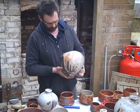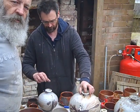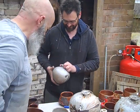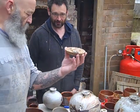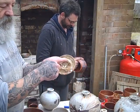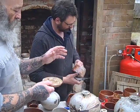That one's okay. Okay, I'll set this up. Right, observations on the firing that came out. We had a slight problem with these trivets that we stood the pots on. They had got wet, and they went in wet, and they've all exploded, and all the pots.